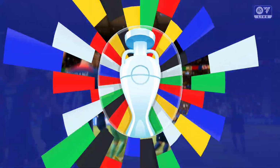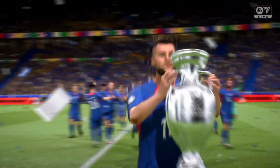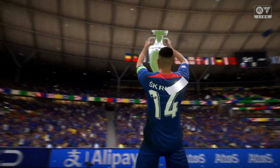And it doesn't get any better than this, does it? A chance now to celebrate with their own fans. And the fans have also played their part. Just listen to the noise here. Great end to this tournament.